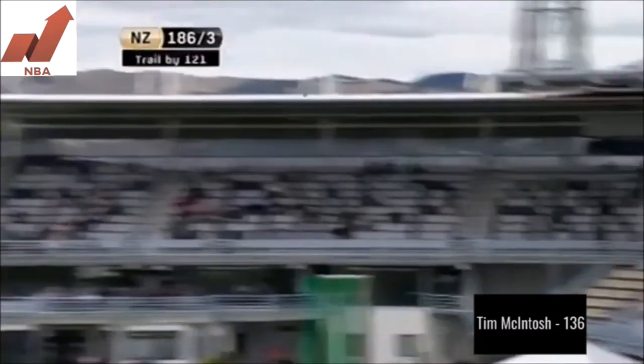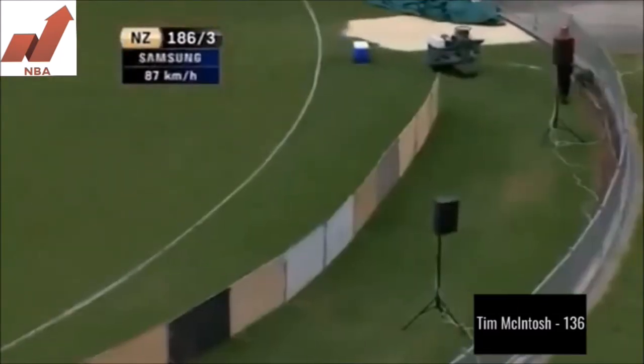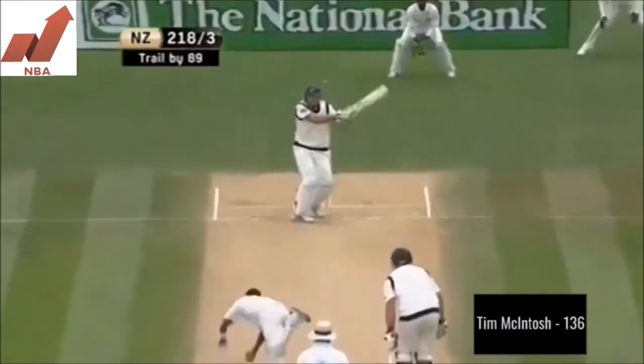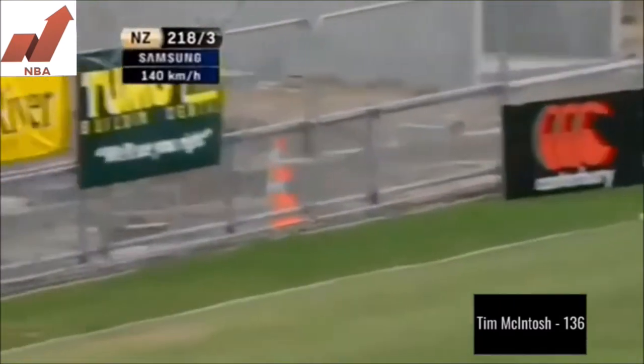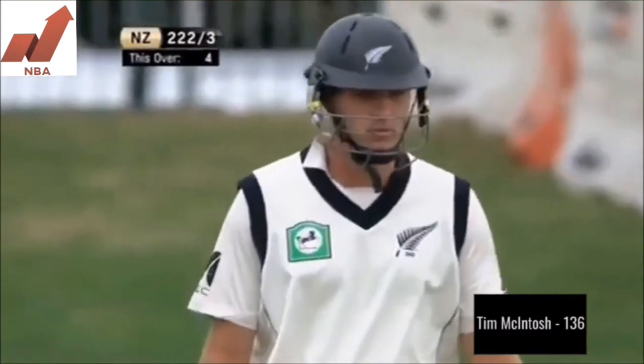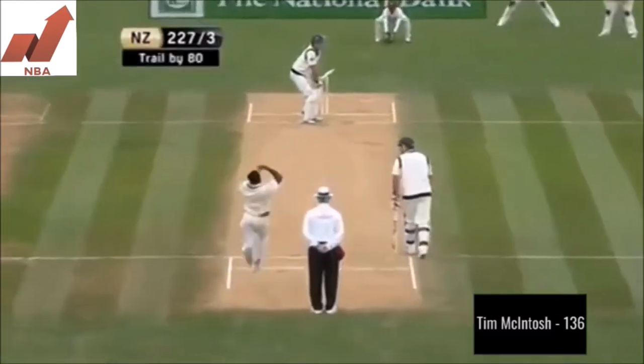And again, another good stroke. This time he went over mid-off. He's hit that well, very well indeed, and goes for four. We've spoken about how he doesn't hook in an orthodox fashion, and he's had some difficulty with it. Not this time.